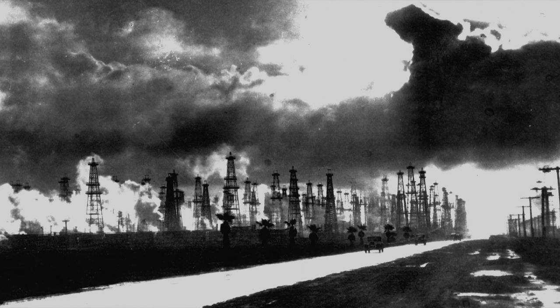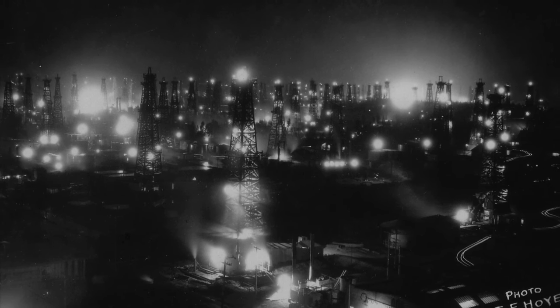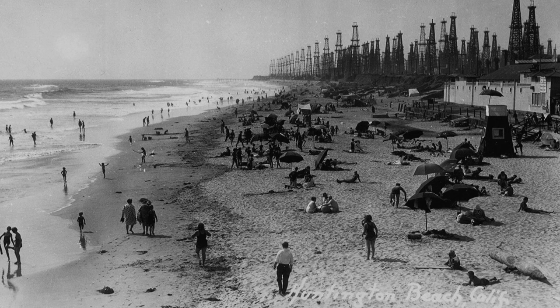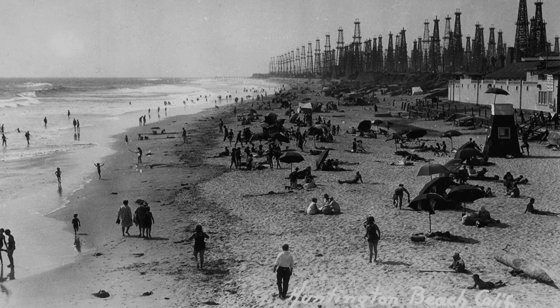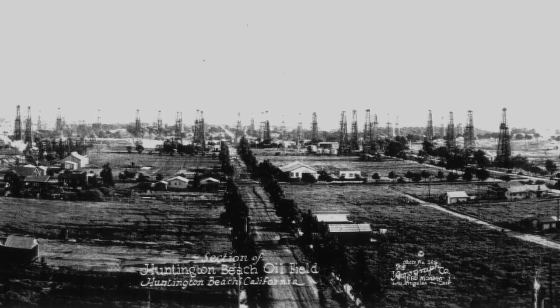At the height of the oil boom, over 1,000 acres were used for drilling, mainly by the Signal Oil and Gas Company. The Bolsa Chica oil field turned out to be the richest oil field in California.